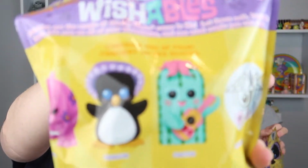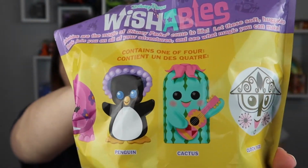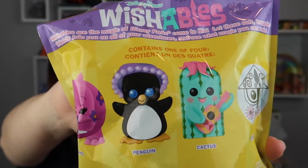Now, let's get to the squishies. Shall we? Wishables are one of those things I always see in the Disney gift shops, and I'm always so tempted because they're so cute and squishy. As far as which little Small World things we can get, we can get the clock, the cactus, one of the penguins, the hippopotamus. These look so cute. I want every single one, and we have four.